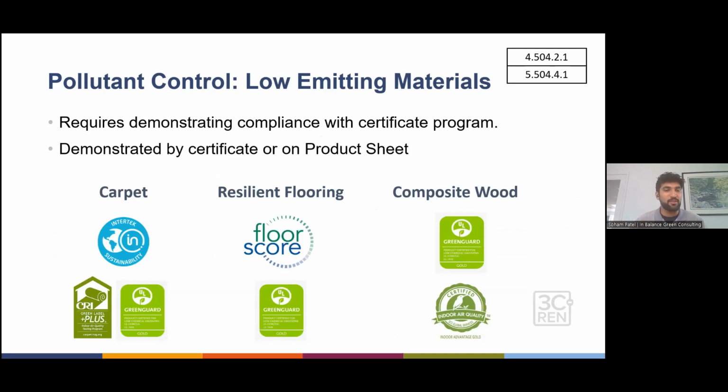Another pathway for showing compliance is the product being compliant with a certificate program. Products that are most often found through this method are carpets, resilient flooring materials, and composite woods. When you're looking at these products, usually on their product sheet or in their branding and marketing, they'll kind of brag about having one of these labels.